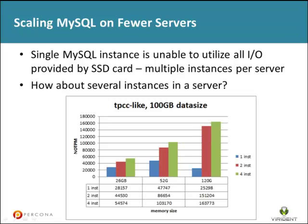This is because MySQL is still not optimal internally. There is a lot of internal locking and contention that does not allow you to fully load your subsystem. Actually, you can see that the more memory we have, the worse the throughput for a single instance. To decrease internal locking and contention and put more load on your subsystem, you can run several MySQL instances. It should not be that many, but I think 2, 3, or 4 is a reasonable number.